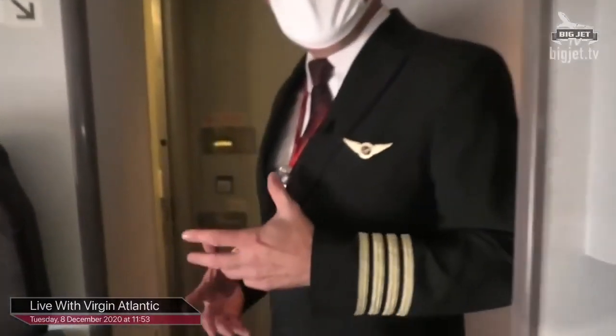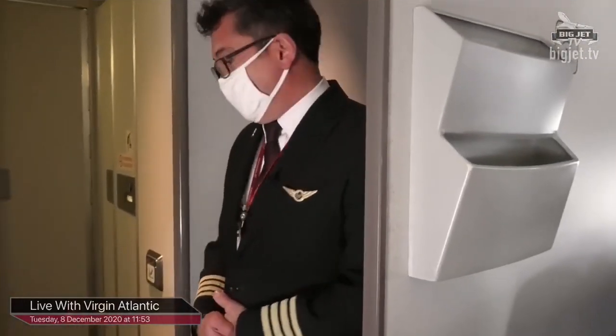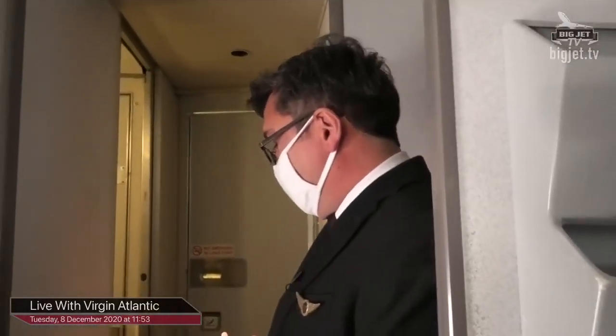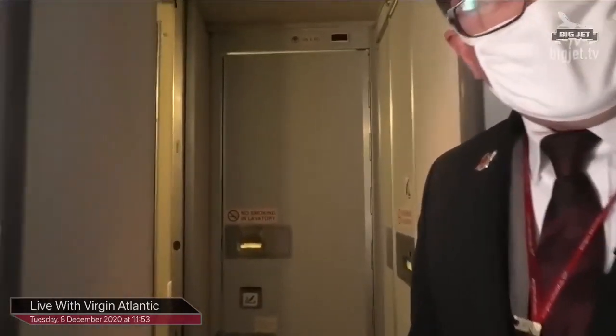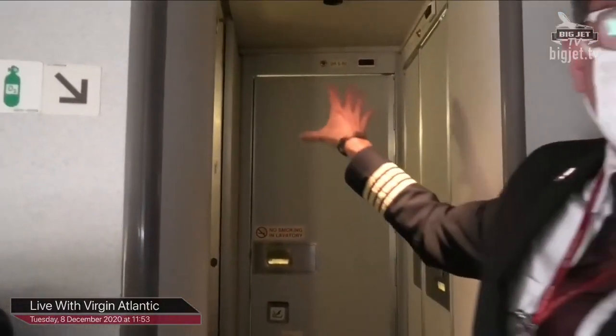You're going to find it a little bit on the tight side. So if you just go in, the stairs are going to rotate slightly round to your left and then they're going to go up and then you'll be able to see. Okay, so we're in front of the bulkhead here, is it? This is in front of the bulkhead. Oh, yeah, the pressure bulkhead. All the way back there.